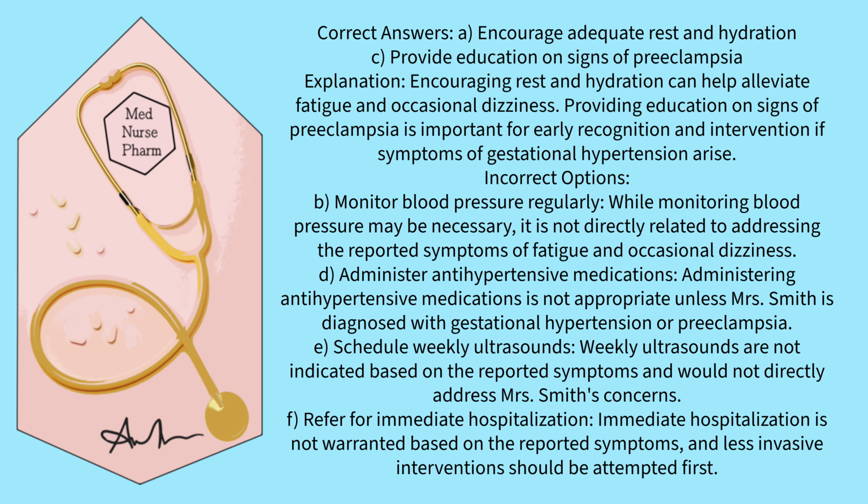Encourage adequate rest and hydration. Provide education on signs of preeclampsia. Encouraging rest and hydration can help alleviate fatigue and occasional dizziness. Providing education on signs of preeclampsia is important for early recognition and intervention if symptoms of gestational hypertension arise.